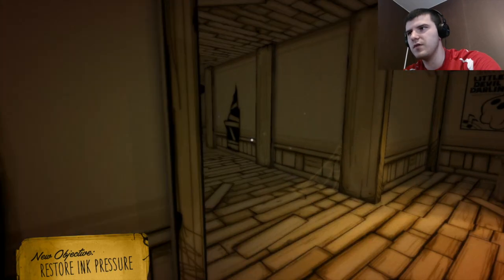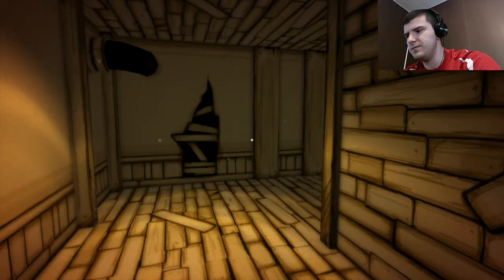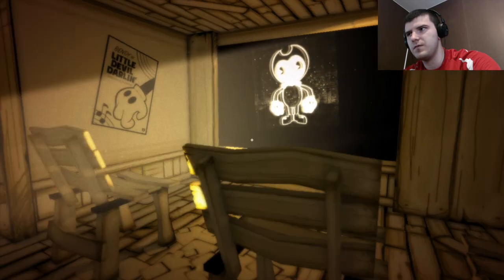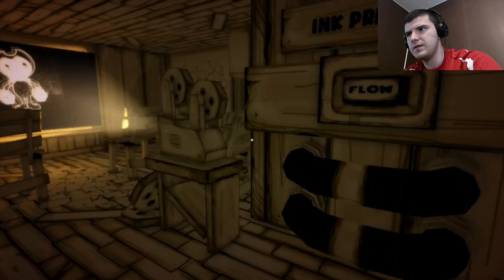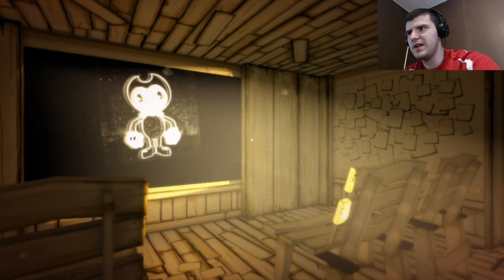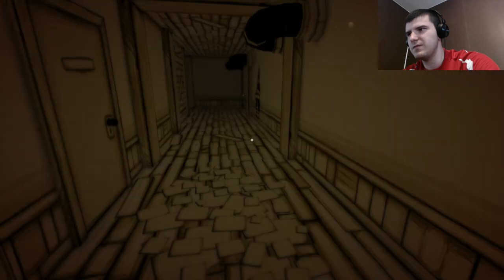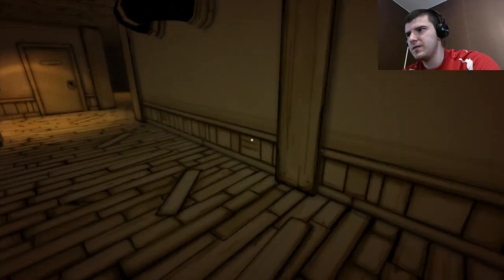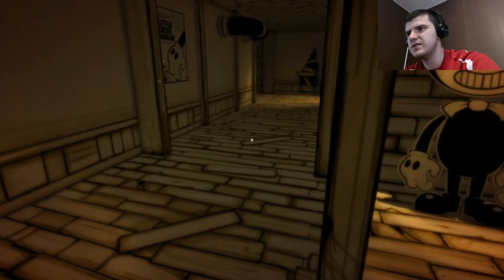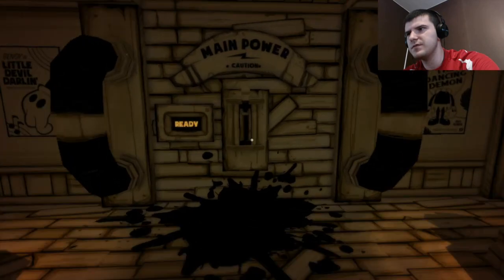And we saw a switch over in the old projector room. Right here. That gives me chills. Hi, Bendy. You stay there, buddy. Okay? Quality animation. It's like three frames. I wonder if this place looks like it's been rendered. So I need to hit this switch in this room. Yep, turn the main power on.